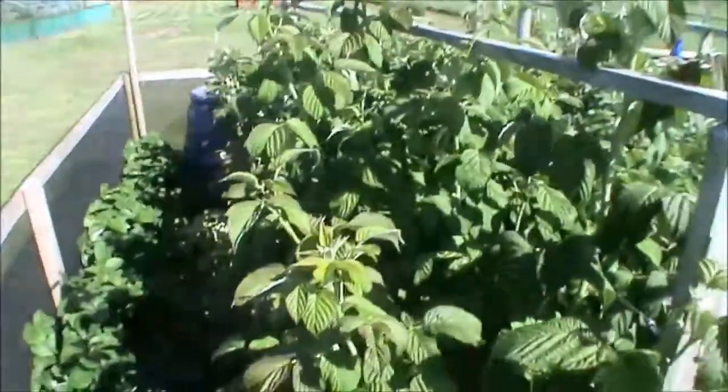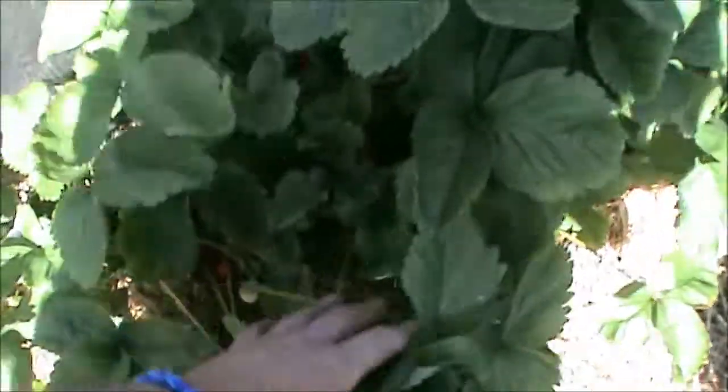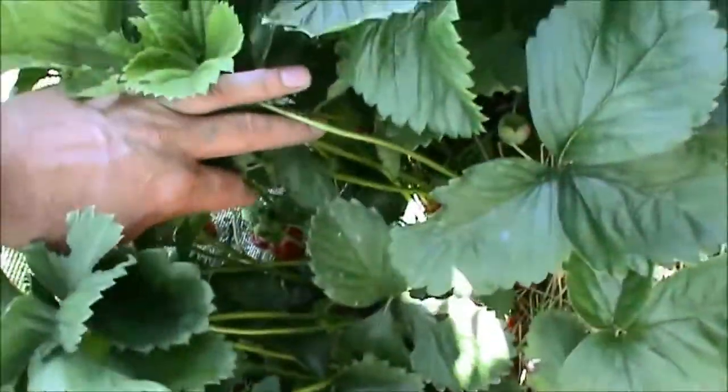These raspberries could do with another support higher up, if I've got everything with me today to do it. My van's absolutely chocker with stuff. So there's loads of strawberries on these now. I didn't think these would get as big as what they said they were. But there's plenty on here. So I'm going to harvest a load of them today.